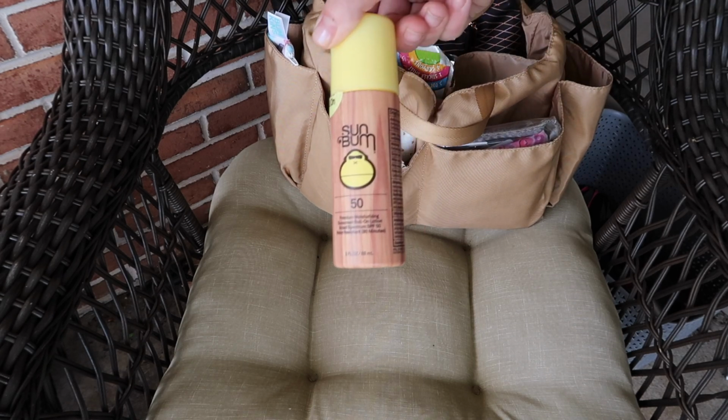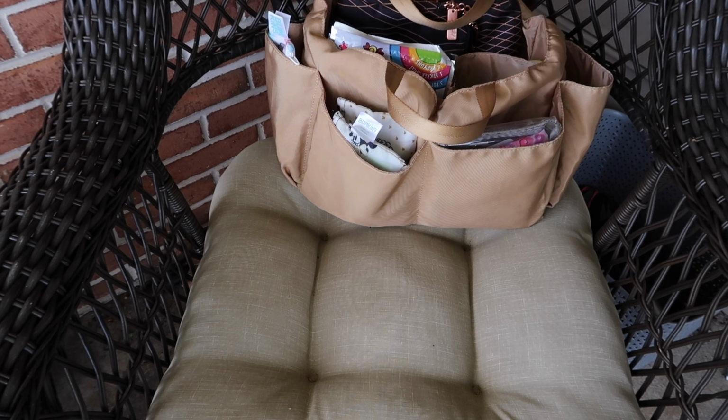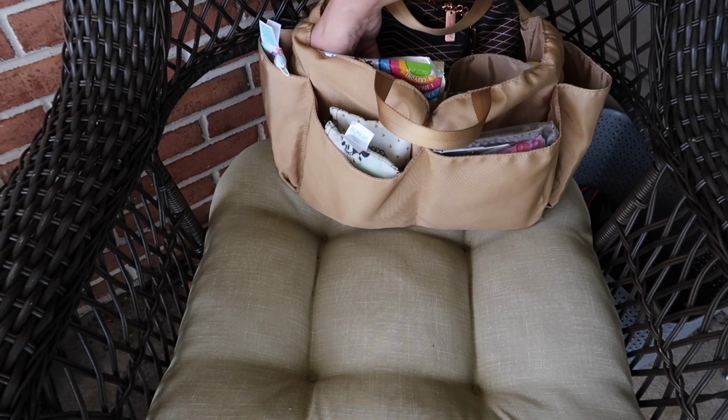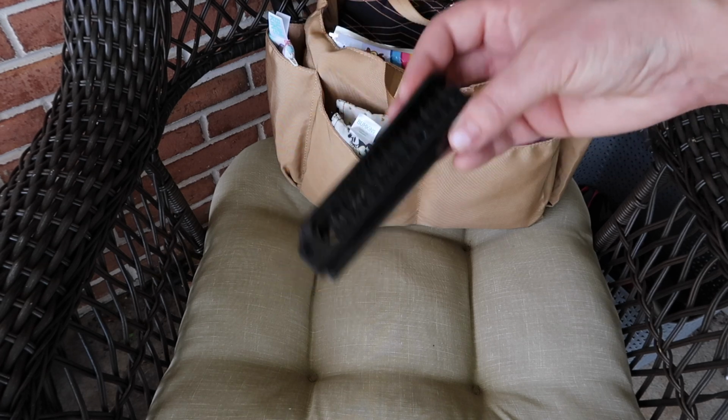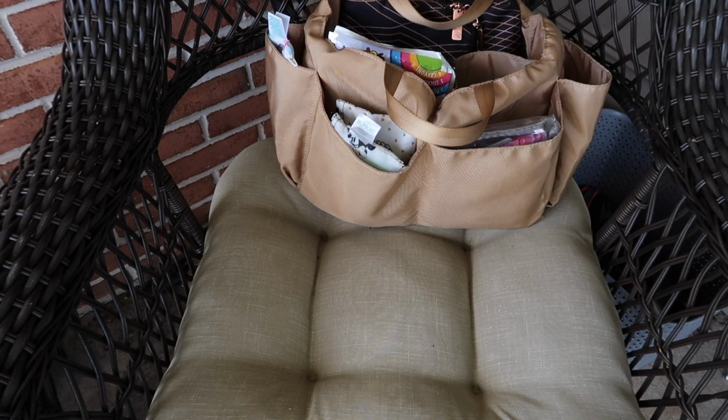In the first one, I am just keeping my Sunbum roll-on sunscreen because it is finally warming up here and we will be at playgrounds and parks all the time. And then over in this one, I am just keeping my folding hairbrush, which gets used all the time because for some reason, we cannot make it out of this house without.